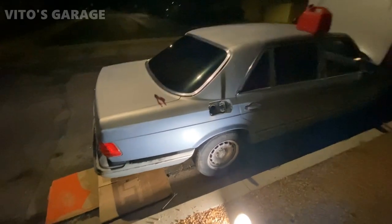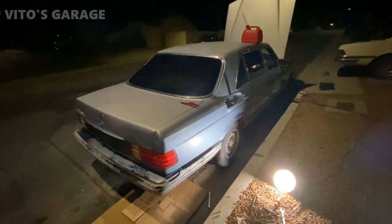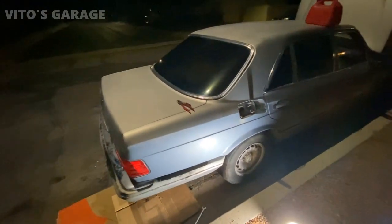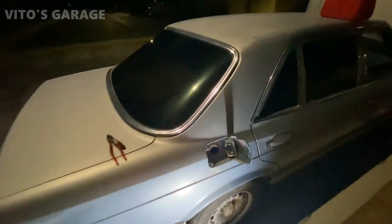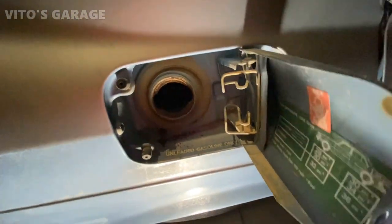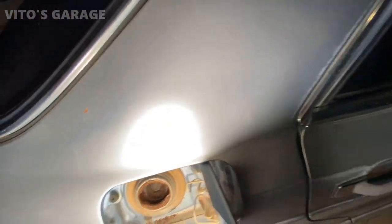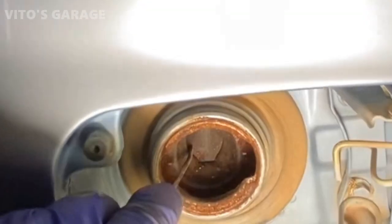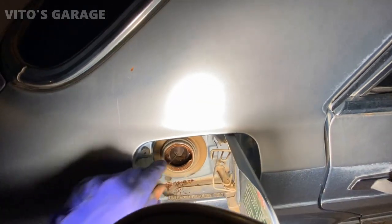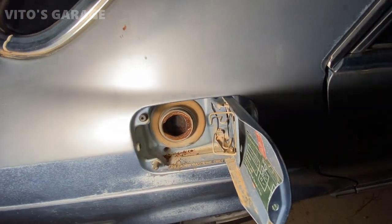Guys, honestly, I'm pretty shocked. I've never experienced this in my life, but the fuel tank and fuel system, at least from the tank to the pump, is just super gunked up. So I opened this thing right here, and it's just really, really bad. Well, long story short, there's a bunch of gunk in there as well.